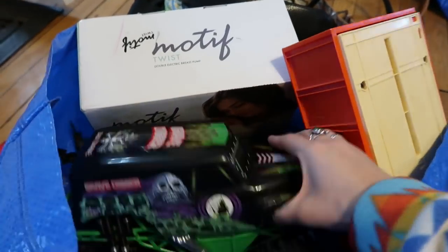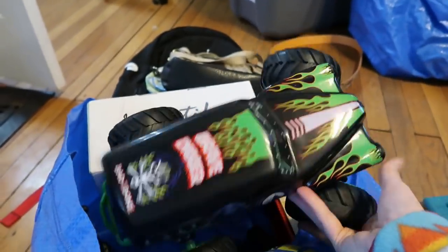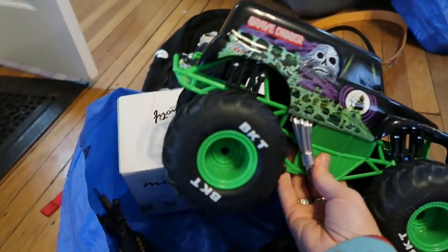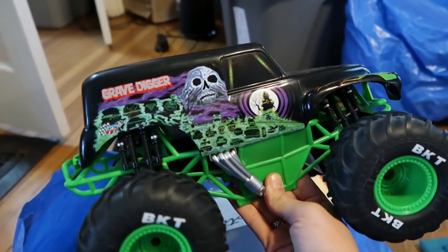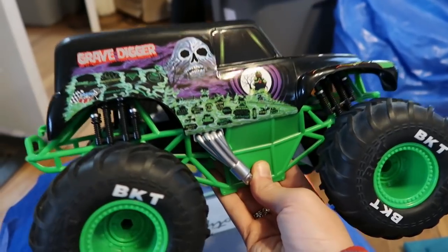I found this Grave Digger truck. These aren't good by themselves unless you have the remote and it's working great. But what we do is we piece them out. We've sold multiple of them in pieces. We paid $2 for it.